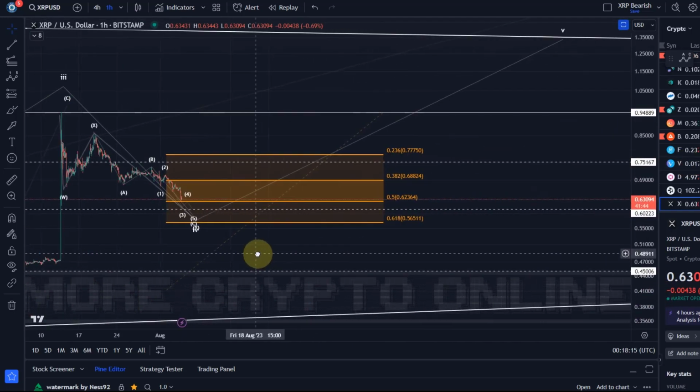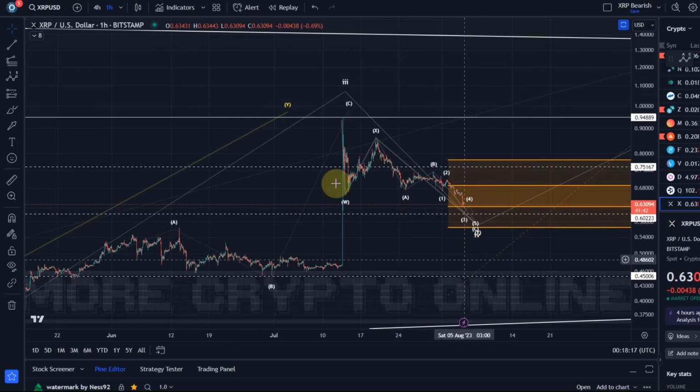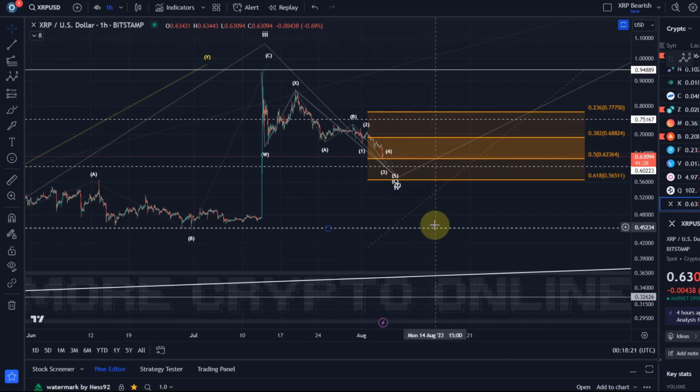But below 56 cents, this whole thing is breaking down, but we're not there yet. Then certainly this area around 45 cents will be interesting. And if we break below that, then we're talking about below 30 cents maybe, but we're not there yet. So let's observe it.